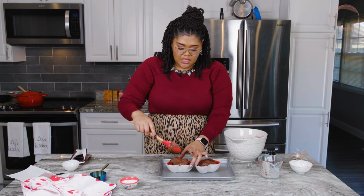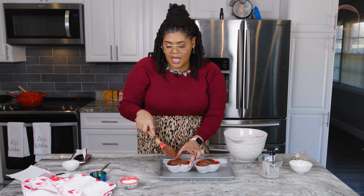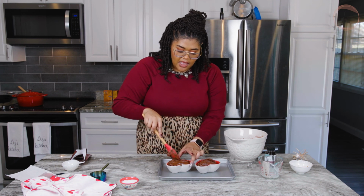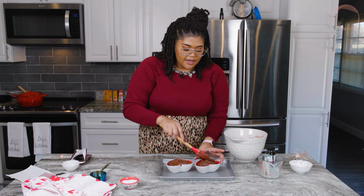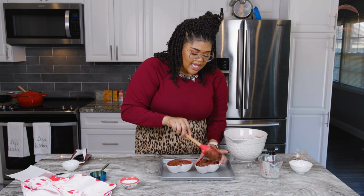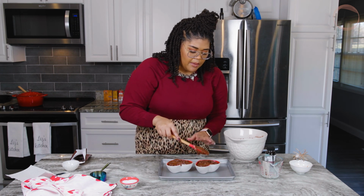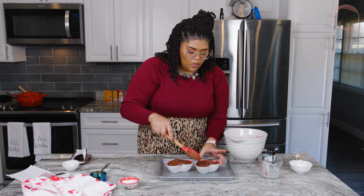We want the middles to be just about set, and this is more of a fudgy texture, so you can't really gauge sticking a fork in the middle or a toothpick in the middle, because you're gonna get kind of residual brownie no matter what. So you just wanna bake them. You'll know it's pretty much set, it's not raw. And because we have those chocolate pieces in there, you'll probably get some nice good pieces of chocolate when you take it out.